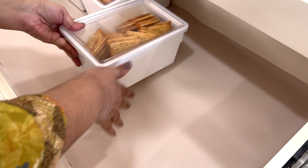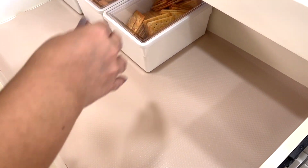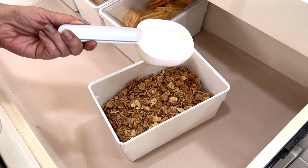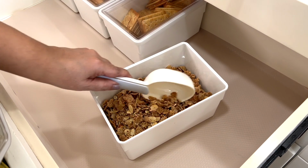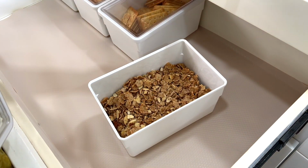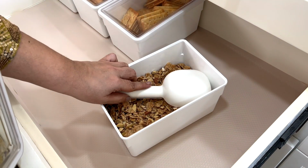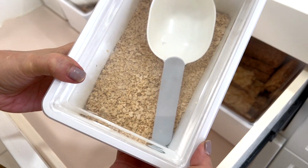Next, I'm going to tackle my island drawers. You have seen my biscuit drawer in an earlier video, and it is still functioning super well for us. A slight change is that I have added cereals at the back. Now make sure each container has either a scoop or tongs so no one starts pouring or using the hands.